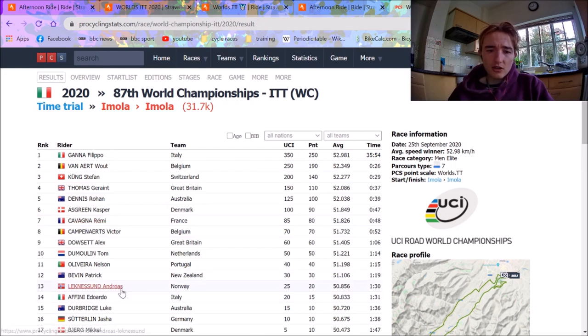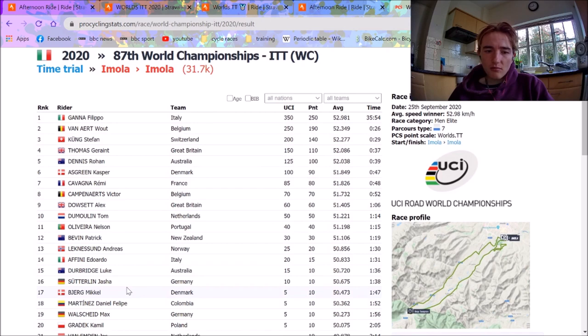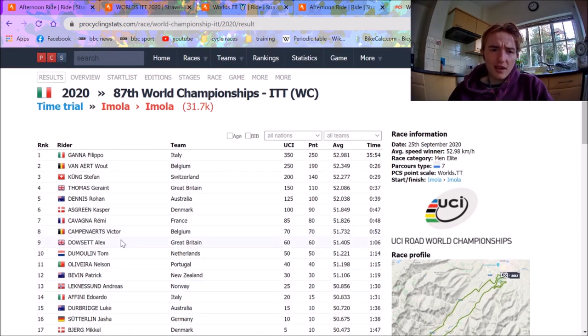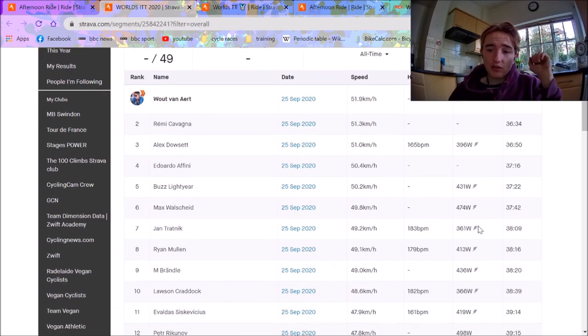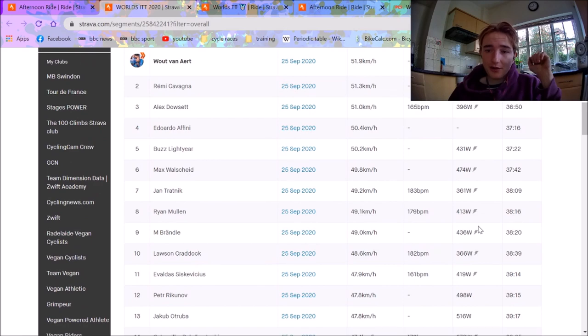But you can see here, Lennard Kämna looked like he had a good position, was pretty dialed with his tech, and finished a minute 30 back, probably against people who many would argue were better TT riders. And that's the point: Dowsett did 400 watts and beat Dumoulin, which is obviously very impressive. But he also beat people like Luke Durbridge, who was doing, what, 35 watts more? And he beat him. That's the power of aero, the power of being able to ride the course and being a TT specialist, in terms of just a lad with lots of watts, i.e. Max Walscheid, who has 474 watts.